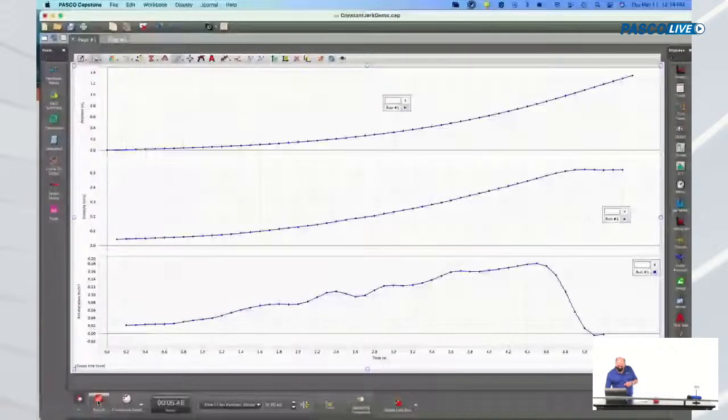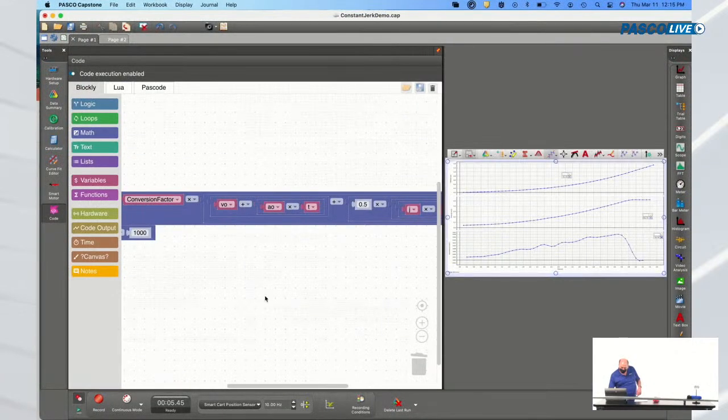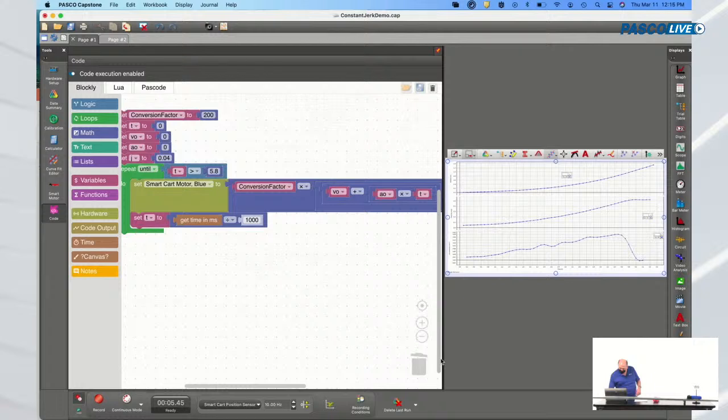So you can see you get actually a cubic for the position graph, a parabola for the velocity graph, and pretty close to a straight line here for the acceleration graph, and the slope of that would be the jerk, and that's in the program. The code is very similar to what we just saw, except it's a little more complex, so this is more advanced.